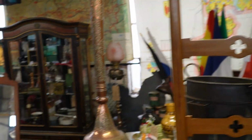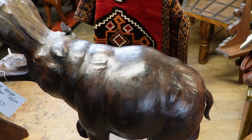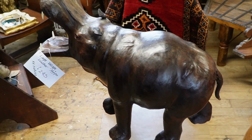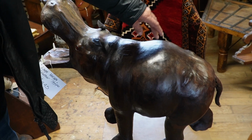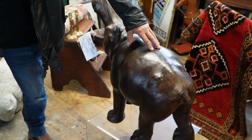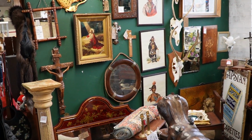Look at this, a large vintage leather hippo, reserved at £245. What are they called? Not the Tiffany ones. It'll come to me in a minute. That's a £600 hippo. £600 all day long, and you cannot get them for love nor money. They do the hippo, the elephants, the rhinos, and they do them in different sizes. You don't get them in that condition. It's 245 quid. I'm gutted I never came in because I'd have ripped their arm off for that. But you know, you can't be here every day, can you?